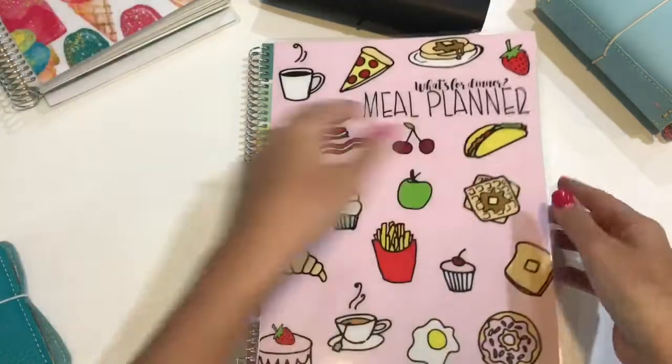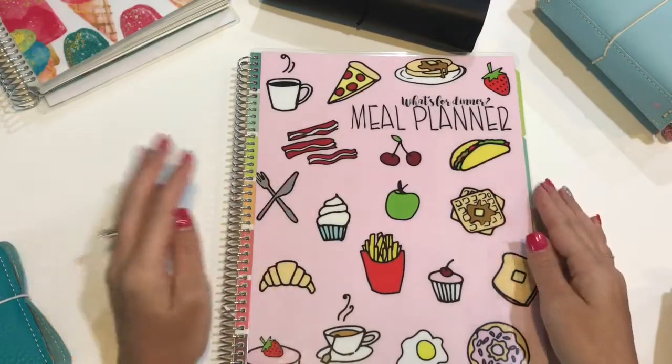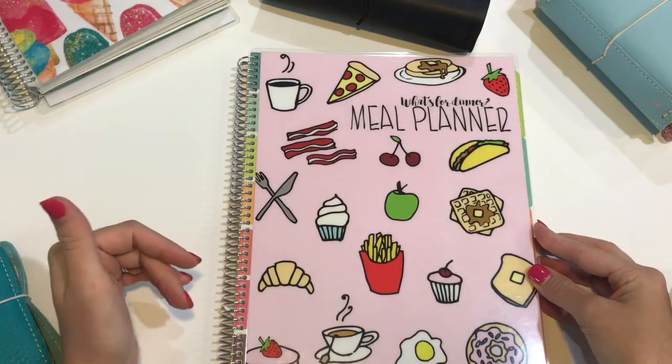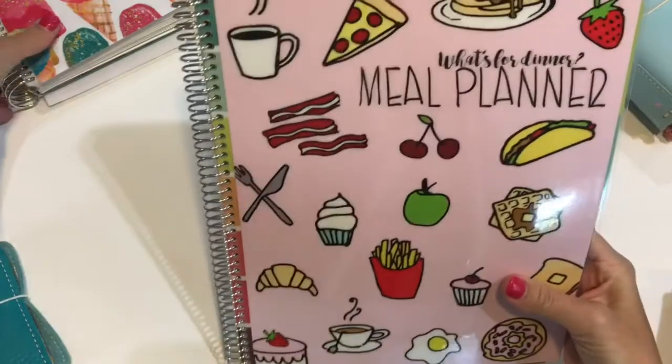So that is what this one is for. I do this once a month and then it goes away in a cabinet and I only pull it out to fill in my weekly meals as I go. So that's the Shop by Carrie L meal planner.